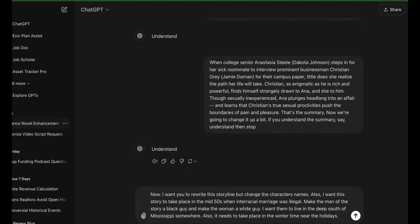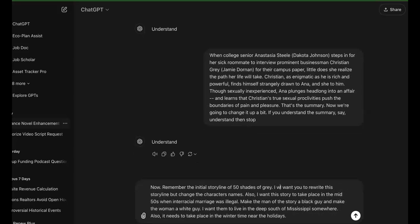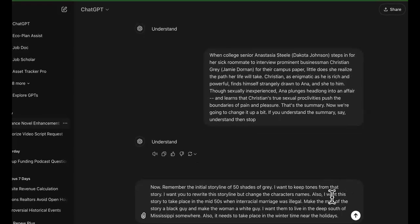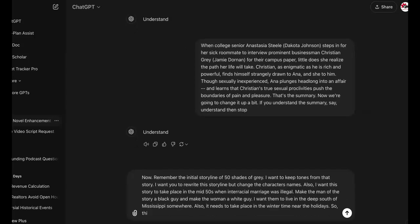Okay, so now, as you can see, we took the base of the storyline. Remember the initial storyline of 50 Shades of Grey. I want to keep tones from that story. But I want you to rewrite this storyline, but change the characters' names. Also, I want the storyline to take place in the 50s, and so on. Also, it needs to take place in the winter time near the holidays.